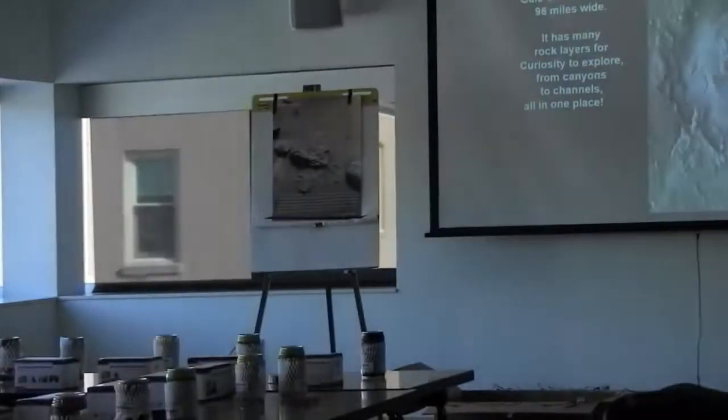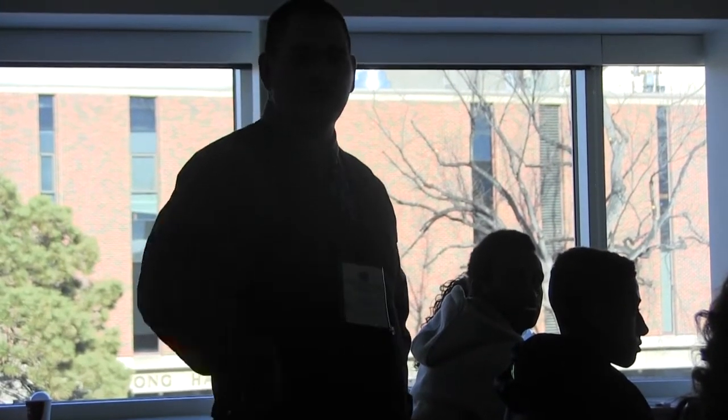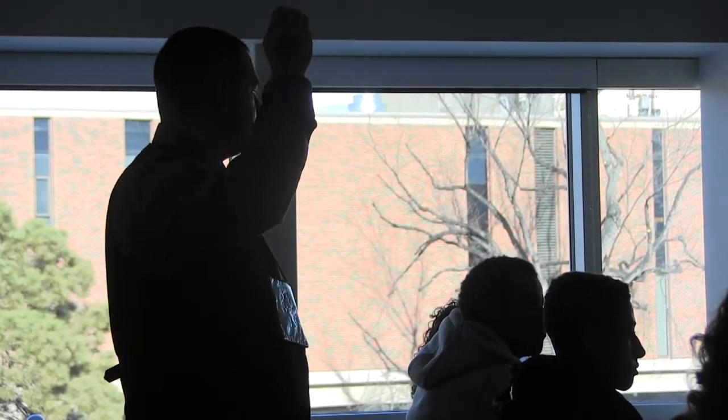So what kind of sensors do you think you need? First off, what's a sensor? You have sensors on your body. What sensors do you have on your own body? Touch. I've got skin, nerve endings on the skin. So when I put my hand on something, I can get information about it.